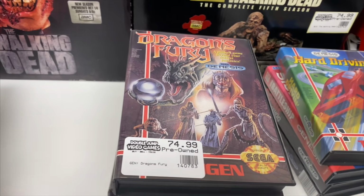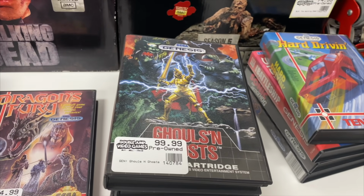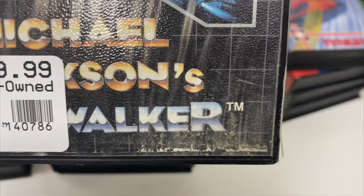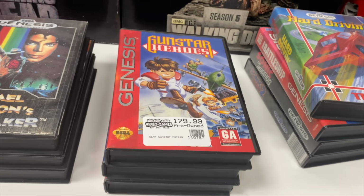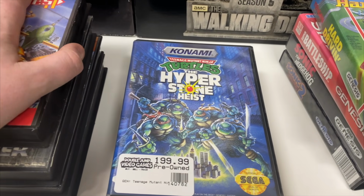So we have Dragon's Fury, Ghouls and Ghosts. Can't believe how expensive these are getting. Michael Jackson's Moonwalker, which is complete, but it's worn a little bit. So some of these are marked as poor condition. And then we have Gunstar Heroes. We're at 180 bucks and we still have two more games. We have Turtles, Hyperstone Heist.